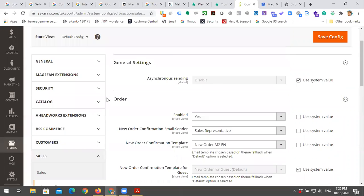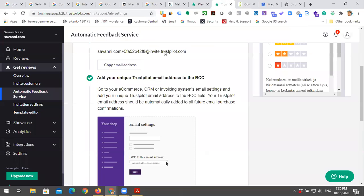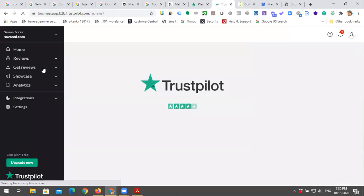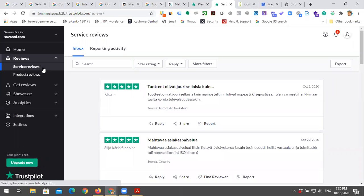Then when you go to stores configuration under the sales emails, send order email copy to, you put this email address, switch to the BCC, and then your system will automatically notify this email address with a confirmation, and the system will automatically send invites to the customer who places an order on your website to leave a review, right? So it works very similar to how Google organizes things, but eventually it's independent of Google.